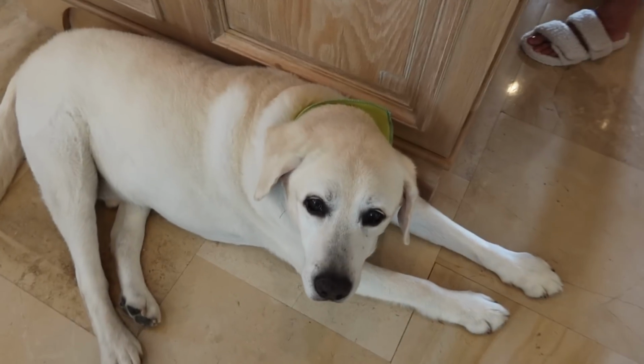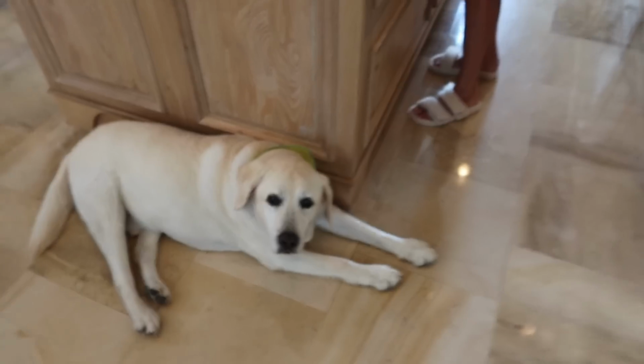Okay, this guy is heavily involved in cooking too. He's always waiting until a little piece is going to fall on the floor and he's ready to eat it. He's there, he's ready to eat it.